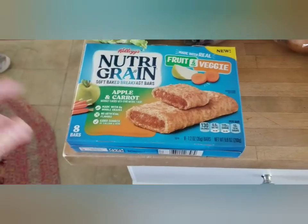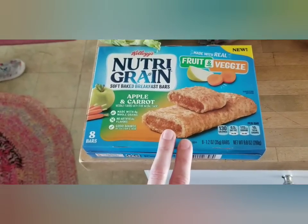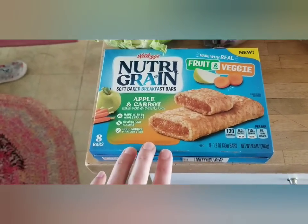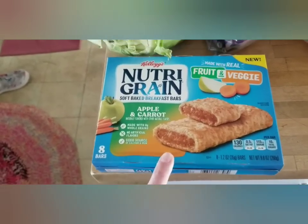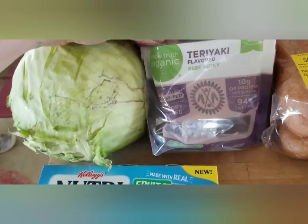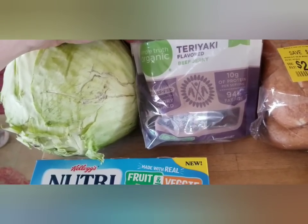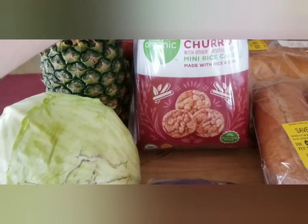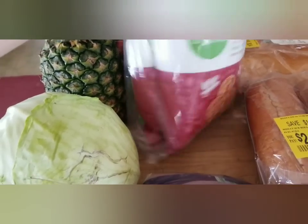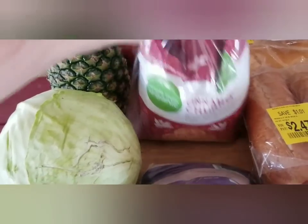They have an area that's all breakfast cereals and oatmeal and those kind of things, and I saw these and my kids really like these, so I thought I would pick these up. And I've never seen the fruit and veggie ones before, but I figured those would be nice for snacks. Other snack items that I picked up are these teriyaki flavored beef jerky that my husband will gladly eat. And then I found these cinnamon churro mini rice cakes, and my kids really like those. It's a 2-pack, and they're pretty decent sized bags, so I picked up those.